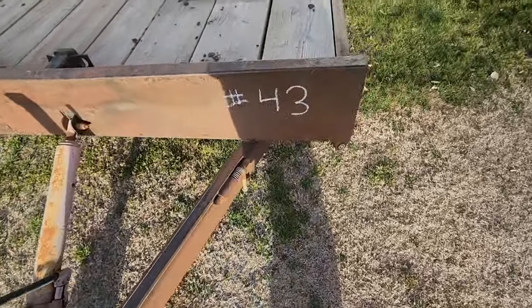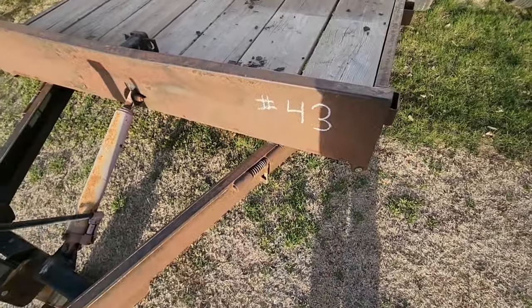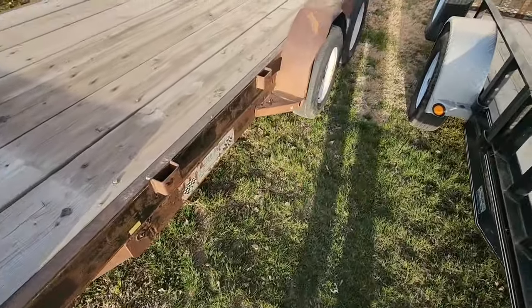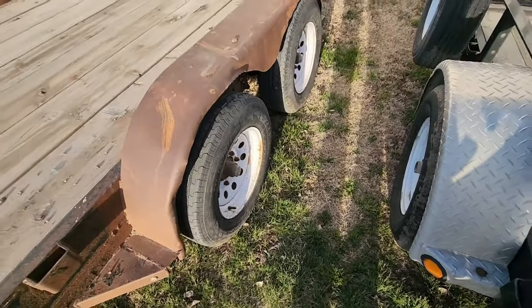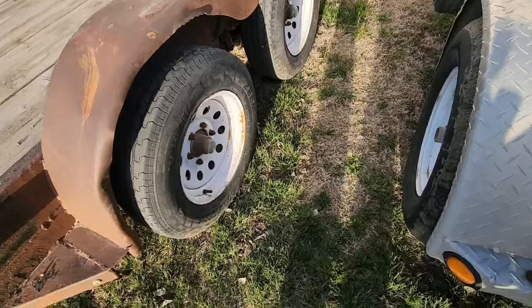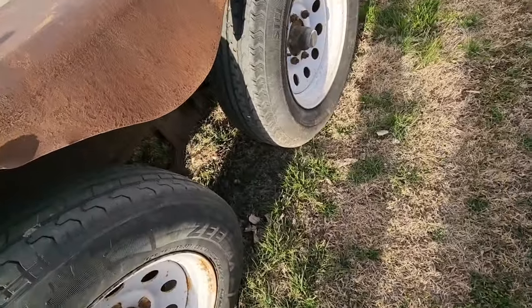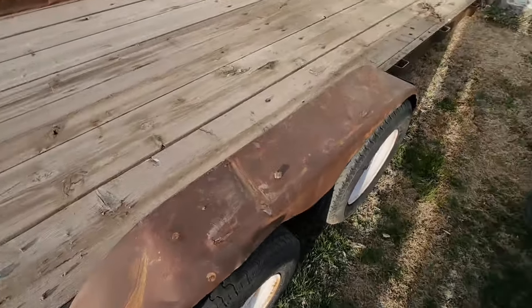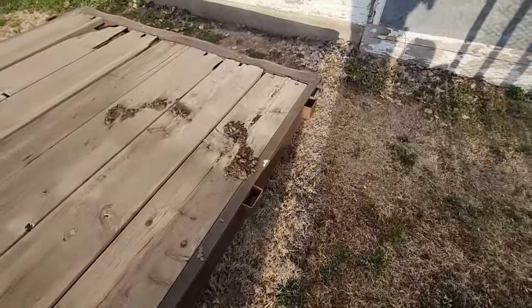See if this latch here works. Yep, I guess that's all right. Got stake pockets. Let's see what kind of wheels they got. Got six lug wheels. The leaf springs appear to be in good shape. Looks like we could get it home without doing wheel bearings.